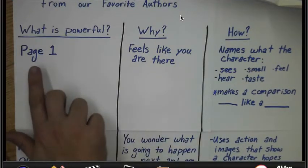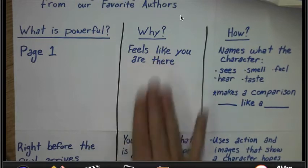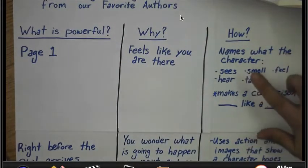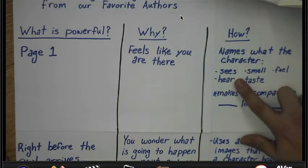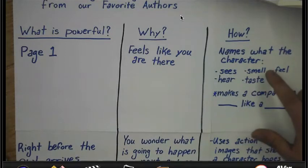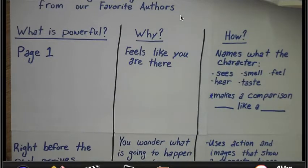Remember, we've been looking a lot at the first page in Owl Moon and why it's so powerful, because it makes us feel like we are actually there. And she does this by showing and telling what the character sees and hears in that moment. But remember, we also listed off some of the other feelings or senses that you can have in your first page to make yours super powerful, like smell, taste, and what they actually felt.